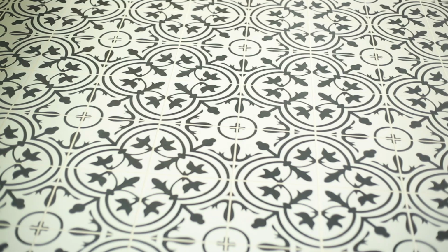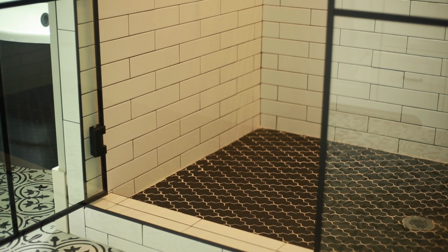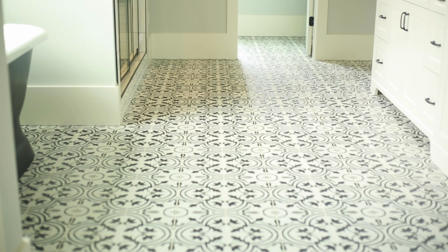Obviously, it's kind of an old school black and white tile that we kind of mix and match with white subway tile and black grout, and we just love it. It's kind of old but new for a modern farmhouse.